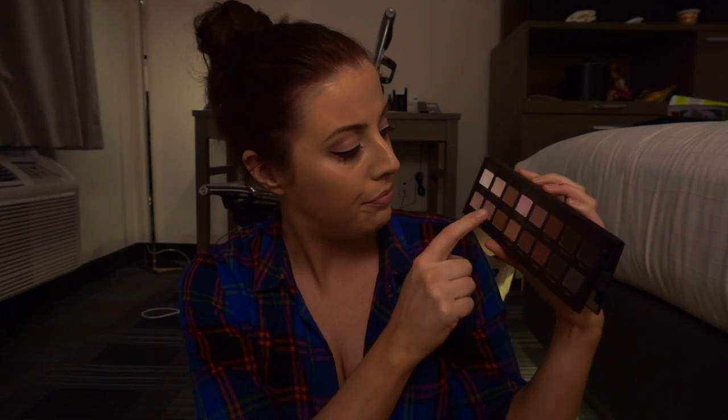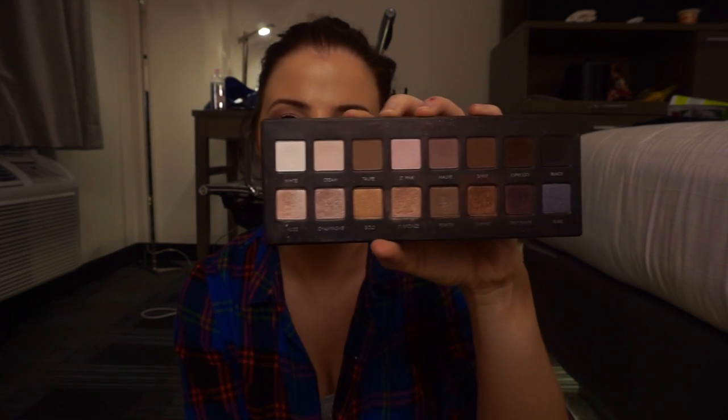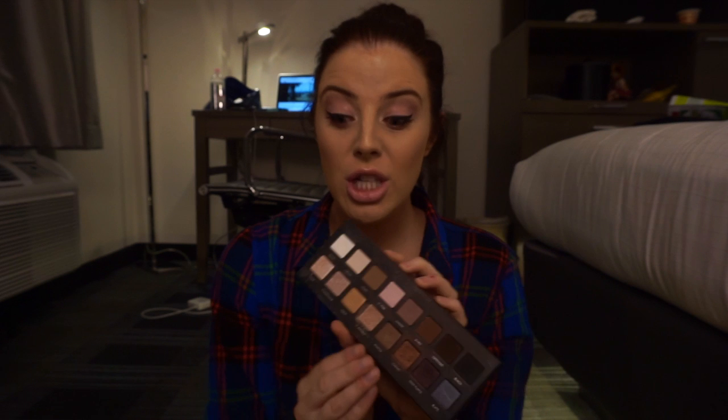Nothing too fancy or anything. I'm just wearing mauve, light pink, and I think some nude and some cream. But yeah, just two eyeshadow palettes, nothing crazy or extravagant.